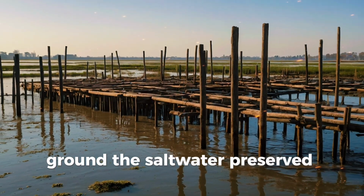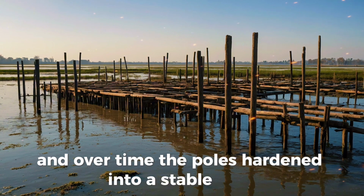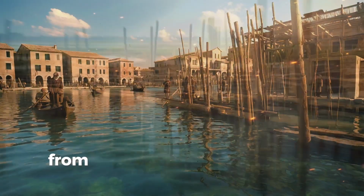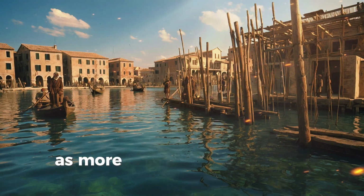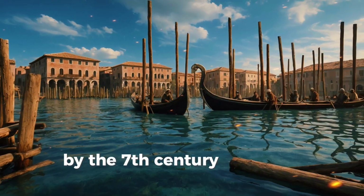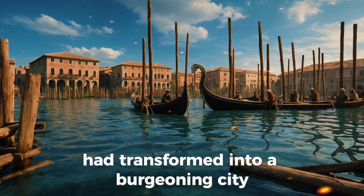The saltwater preserved the wood, and over time, the poles hardened into a stable base, creating a platform for the city to grow. From the 5th century to the 7th century, Venice expanded as more and more poles were driven into the lagoon. By the 7th century, the once fragile settlement had transformed into a burgeoning city.